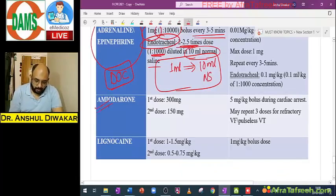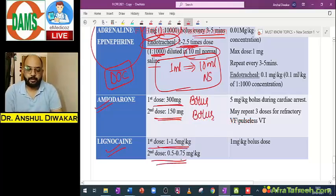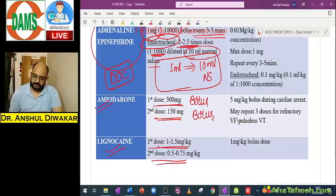Okay. Amiodarone. First dose 300 milligram bolus. Second dose 150 milligram bolus. Lignocaine. First dose 1 to 1.5 mg per kg. Second dose half, 0.5 to 0.75 mg per kg.